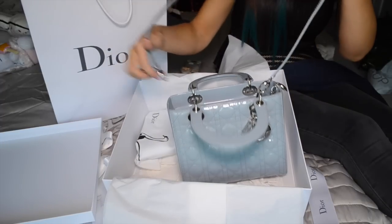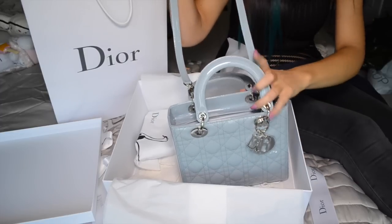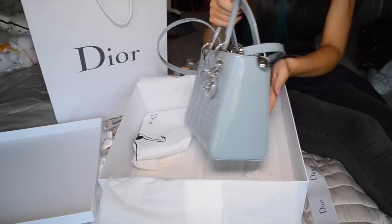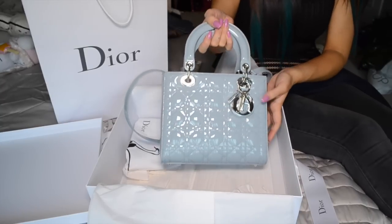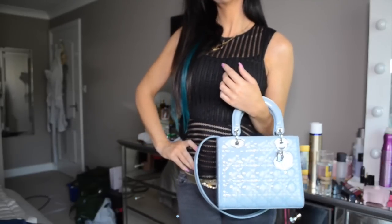I'm not sure if there's an exact colour name for this bag, but as you can see it's a light blue. I wouldn't quite call this a baby blue because it has a slight grey tone to it in different lights, and it's really pretty. Depending on whatever light hits it, it kind of appears to look like every colour, if that makes sense. So I'm just going to show you size wise what it looks like on.